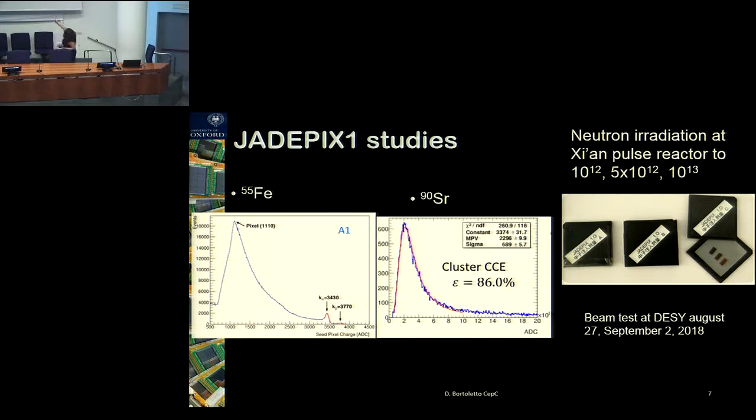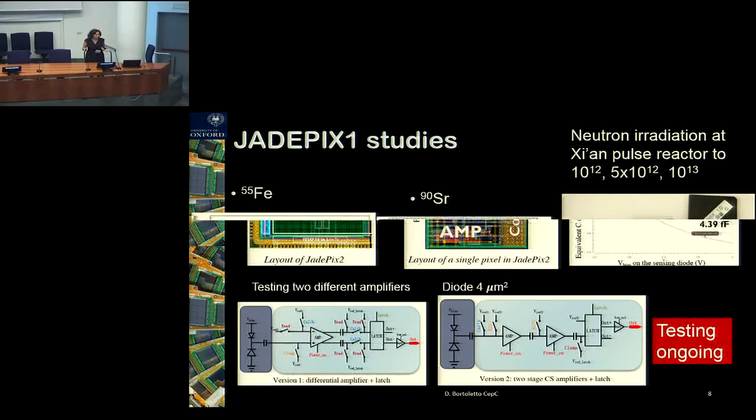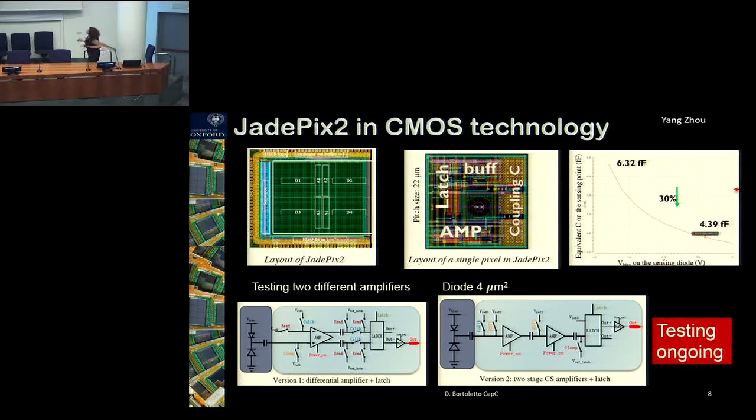And also now they've done irradiation in a reactor in China, Xi'an, up to 10 to the 13, the doses that they need. And they are preparing for a beam test in DAISY, so stay tuned for the results on the performance of this detector.